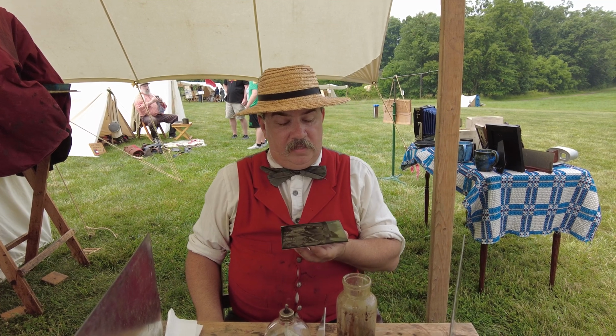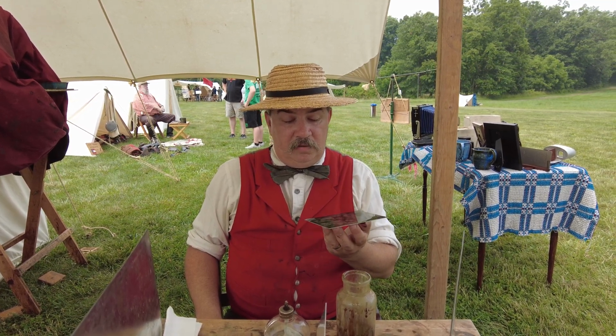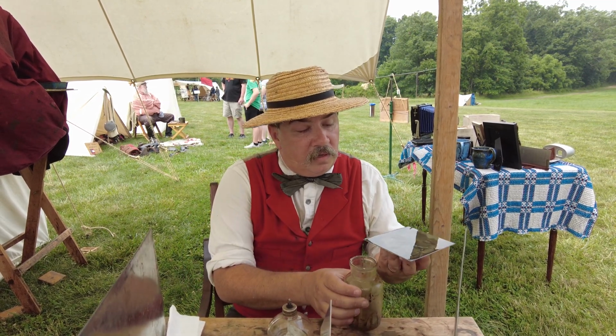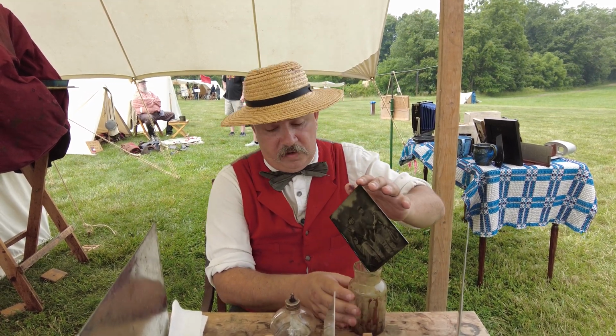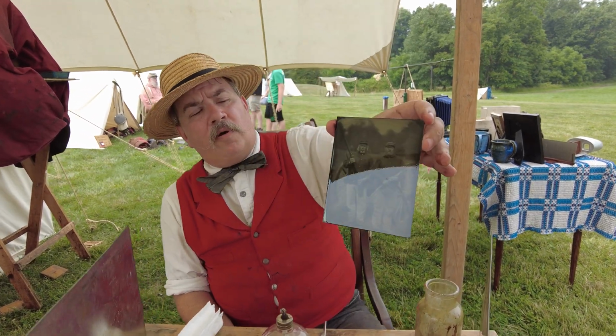And this plate was the first that we had done today. Some spectators came by. We were able to get them in some Union clothing, and then pose next to the cannon that we have here. And there you go, a properly varnished plate.